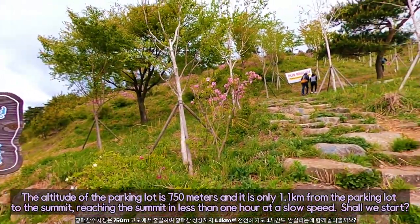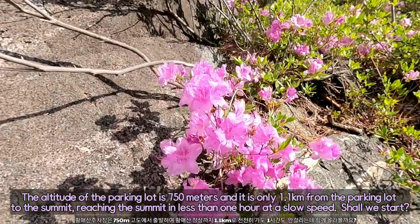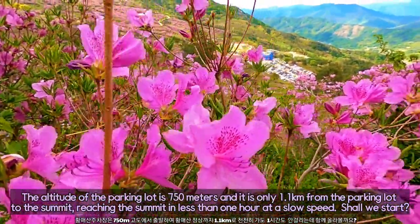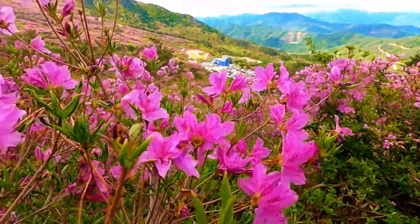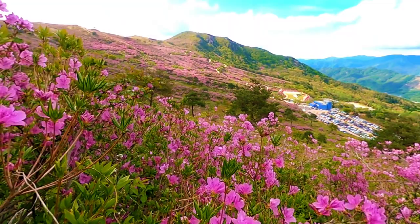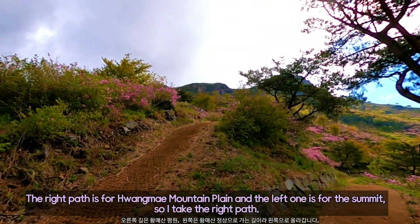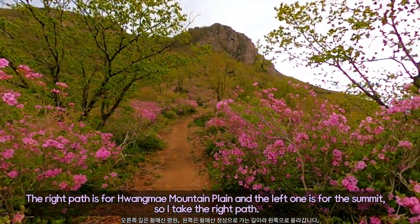The altitude of the parking lot is 750 meters, and it is only 1.1 kilometers from the parking lot to the summit, reaching the summit in less than 1 hour at a slow speed. Shall we start? The right path is for Hwangmae Mountain Plain, and the left one is for the summit. So I take the right path.